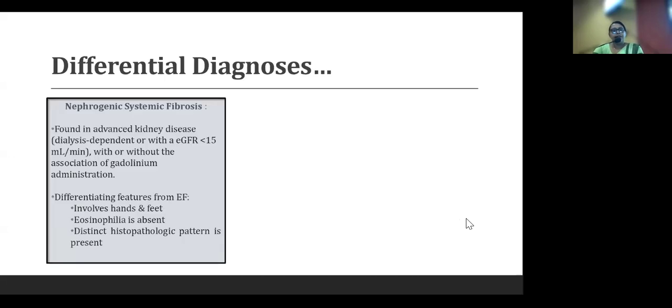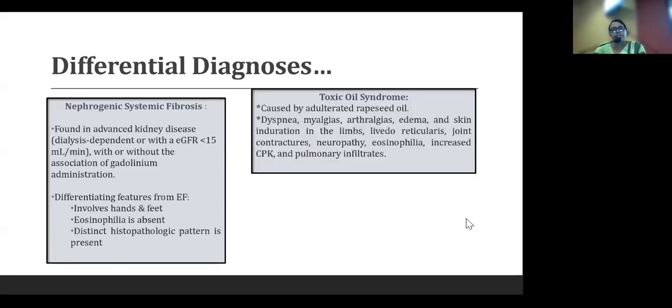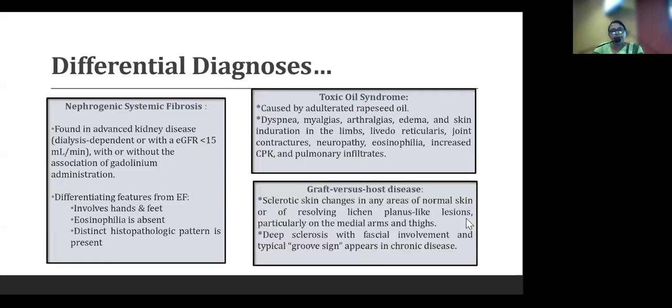The next one is nephrogenic systemic fibrosis, which occurs in advanced CKD. The differentiating features from eosinophilic fasciitis are that it involves the hands and feet, eosinophilia is absent, and again it has a distinct histopathologic pattern. The next one is toxic oil syndrome, which is caused by adulterated rapeseed oil. The clinical features are almost the same, but they have increased CPK levels and pulmonary infiltrates.